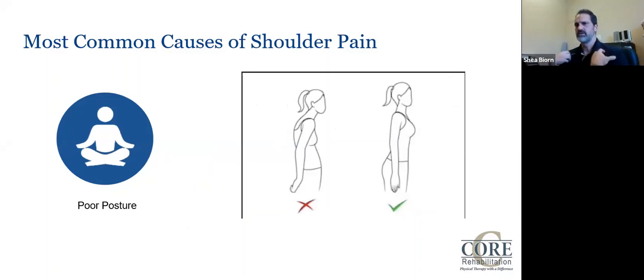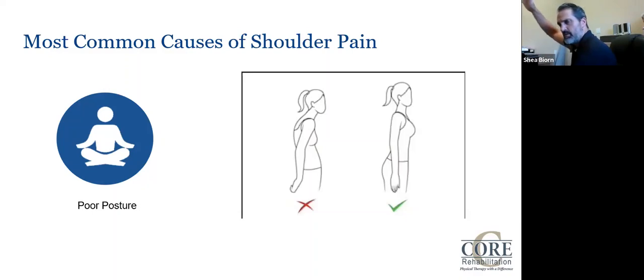And you can do a little experiment for me right now. Try to round your shoulders forward and really slouch and have real bad posture there, and then try to raise your arm up. So that's literally as far as I can go. That may be about 120 or so. I'm just barely above shoulder height.